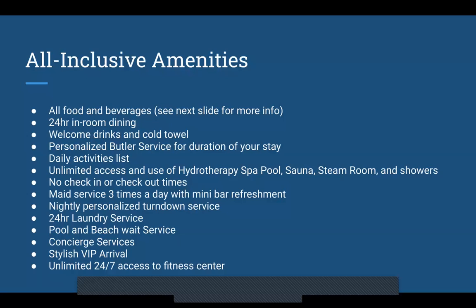They have maid service 3 times a day with mini bar refreshment each time. So we were never low on alcohol, drinks, water, whatever. Even our in-room amenities like shampoo and stuff, even if we had only used the bottle once, they took them away and put new ones in. Come all refreshed.